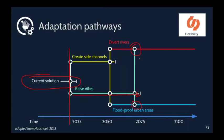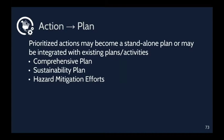Now, this idea is being implemented in the corporate world, such as in water utilities today, and it's a good idea to consider how you might put in adaptation pathways that preserve options in the future, so that you don't have to pay for everything today, but you preserve your options for better solutions in the future. That's the idea of that kind of scenario planning.